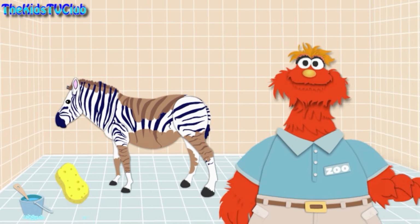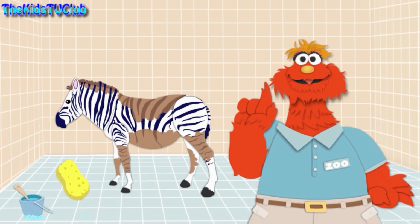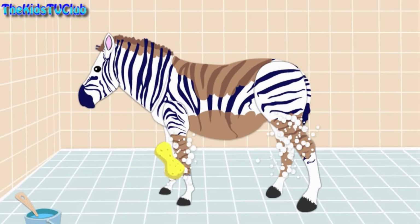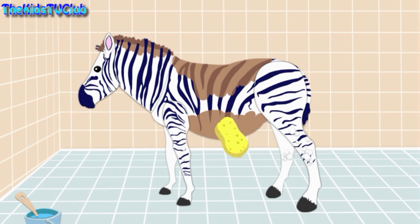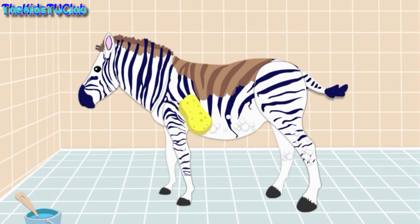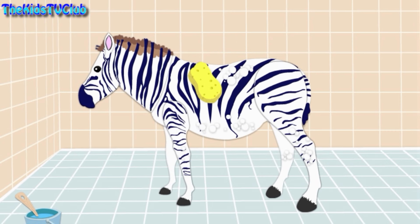Yowza! That is one dirty zebra. I'm gonna need your help. First, let's wash her leg. Click on it. Great washing. She uses her four legs to run. Next, let's wash her tummy. Yes, that's the tummy. The food she eats goes in her tummy. Now, let's wash her back. Yes, that's the back. Two zebras may look alike, but each one has its own special pattern of stripes.